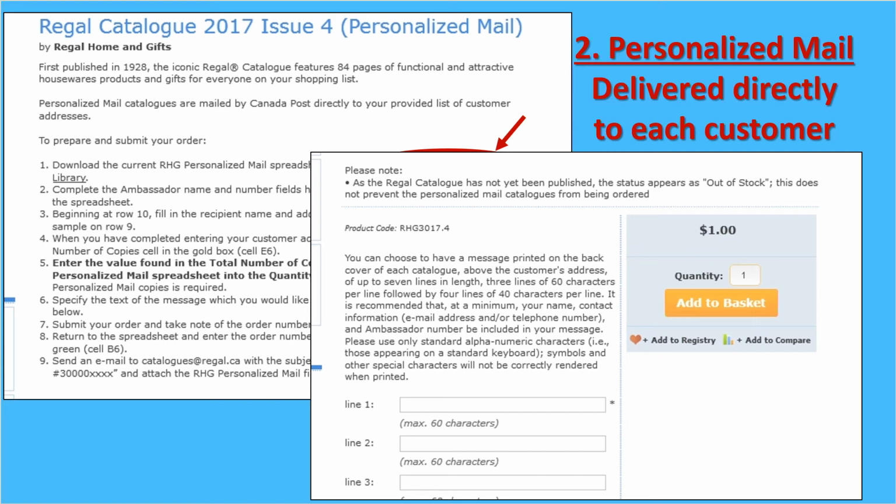You're also going to enter on the left-hand side what message you want to put, because on the catalog, it will have their name and address, but it will also have a label of greeting from you. So what do you want to say to your customers? You want to perhaps say something on the first line, and then give your name, your phone number, your email address, your ambassador ID number, and your URL. Just as we saw in the previous slide, you are given several lines there to fill out information, up to 60 characters per line.